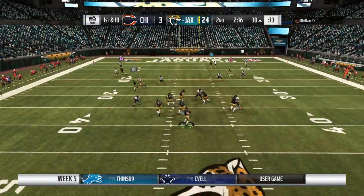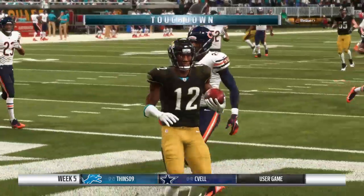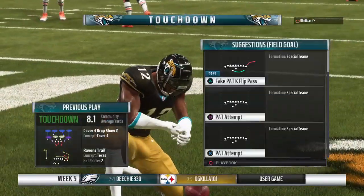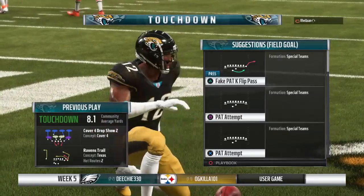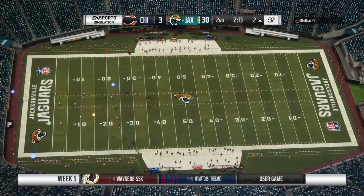They'll come out throwing here on 1st down. Looking long for Westbrook. Got his man, it's caught. Touchdown, Jaguars. In for the score. And the Jaguars add on to their lead.